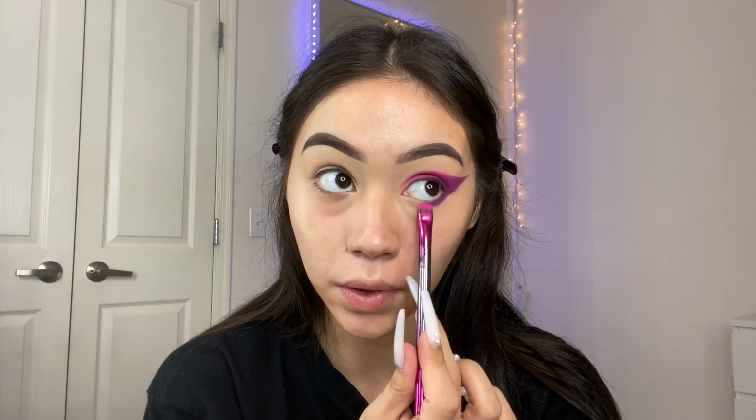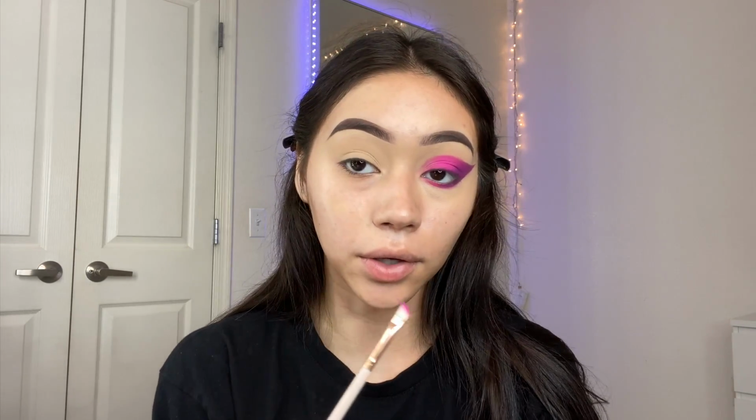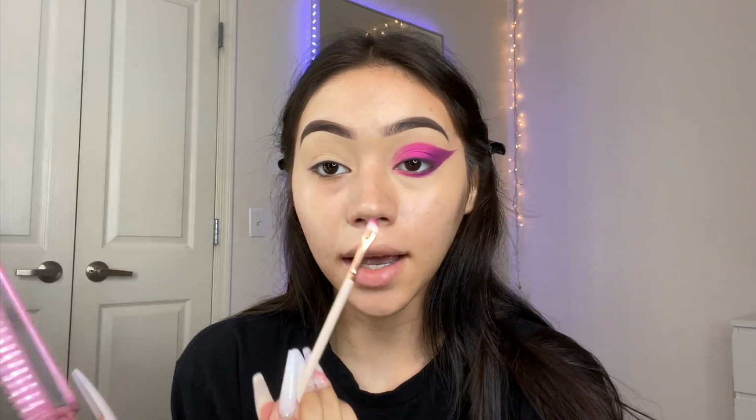And this line got dragged down a little bit further than I wanted it to, so I'm going to take my concealer brush and a little bit of my concealer and help clean that up. Alexa's makeup comes all the way into her inner corner, so I'm going to try and recreate that and take this pink all the way up here. I'm going to use the angle brush that I used to carve out the wing shape, and I'm going to carve out the inner corner little triangle shape that Alexa has.